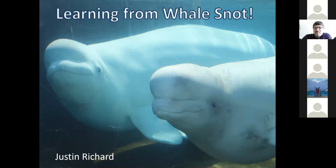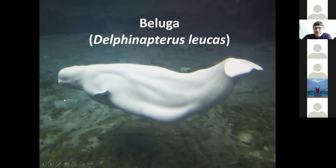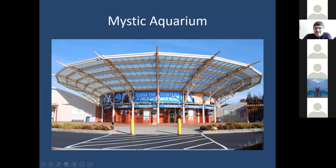My research focuses on these particular animals. These are beluga whales. For those of you who might not be familiar with beluga whales, this is what they look like. Belugas are a very charismatic species. They're very well known for their white coloration, of course. You can see them at aquariums throughout the country, and my work focuses on the beluga whales that live at Mystic Aquarium in Mystic, Connecticut.